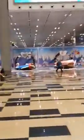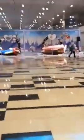So this part is quite empty, as you can see. Only SIA quite hot, you know? And the business class is full like that. Wow, one business class ticket how much? I never fly business class before. Next time. I only fly Scoot. I fly Scoot to Bangkok.